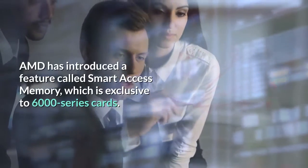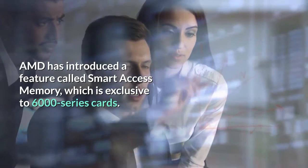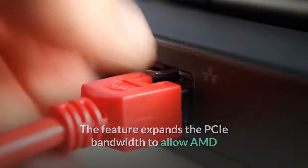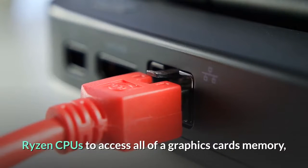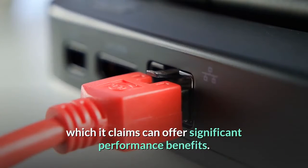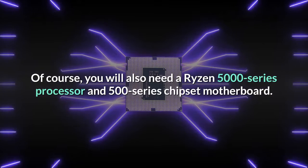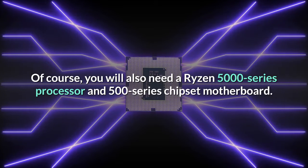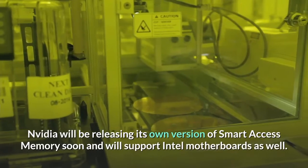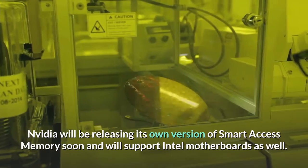AMD has introduced a feature called Smart Access Memory, which is exclusive to 6000 series cards. The feature expands the PCIe bandwidth to allow AMD Ryzen CPUs to access all of a graphics card's memory, which it claims can offer significant performance benefits. Of course, you will also need a Ryzen 5000 series processor and 500 series chipset motherboard. Nvidia will be releasing its own version of Smart Access Memory soon and will support Intel motherboards as well.